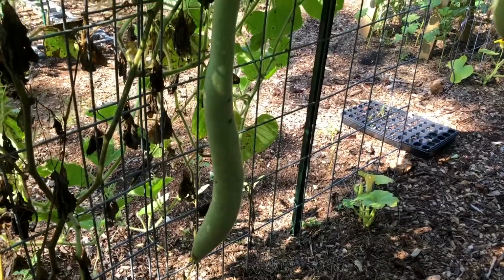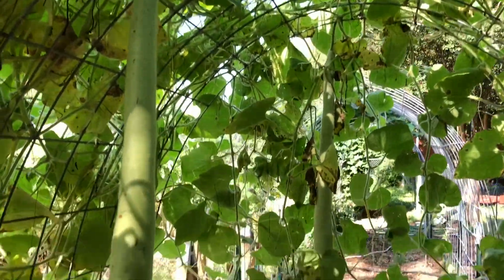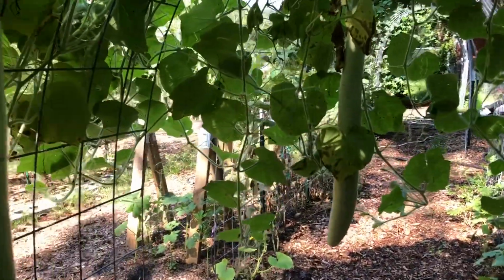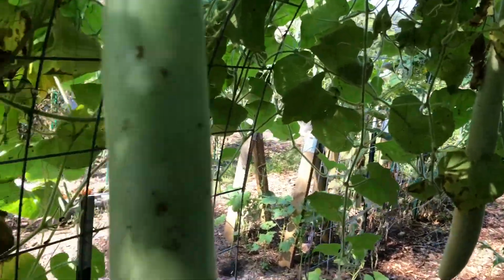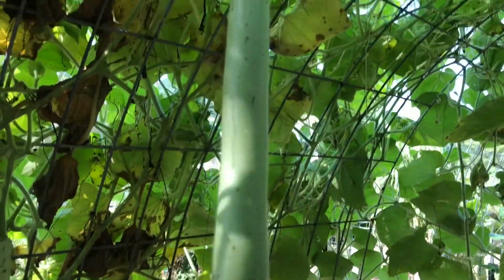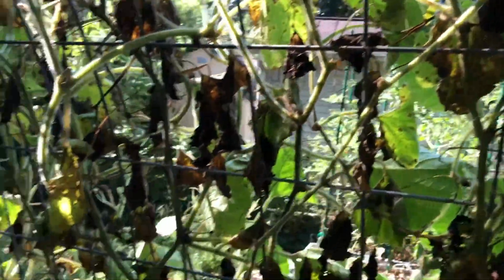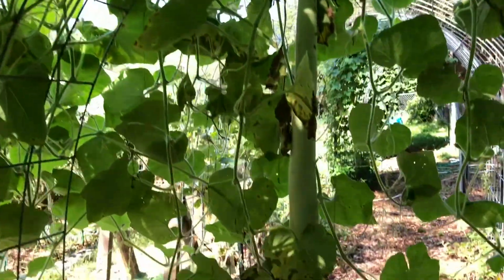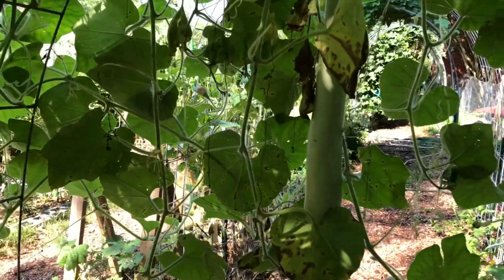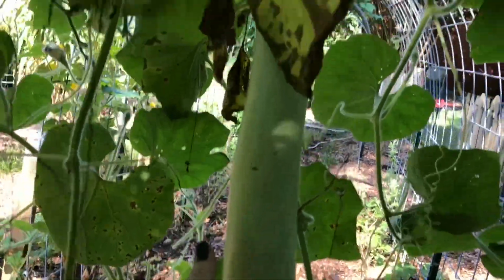I'm actually gonna make a traditional cucuzza soup later this evening for dinner, and I'm gonna throw in some of those green beans and corn and tomatoes that I harvested. So yeah, I don't know how much longer these plants are gonna be hanging around because the disease has really progressed since I was gone. But yeah, I've gotten to harvest several of these cucuzza already.